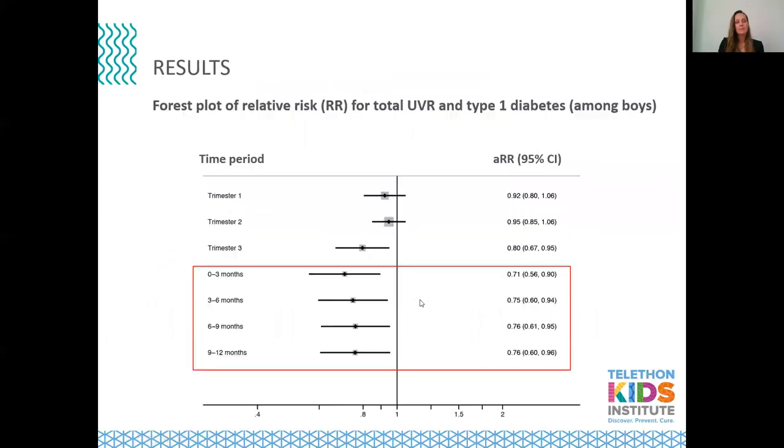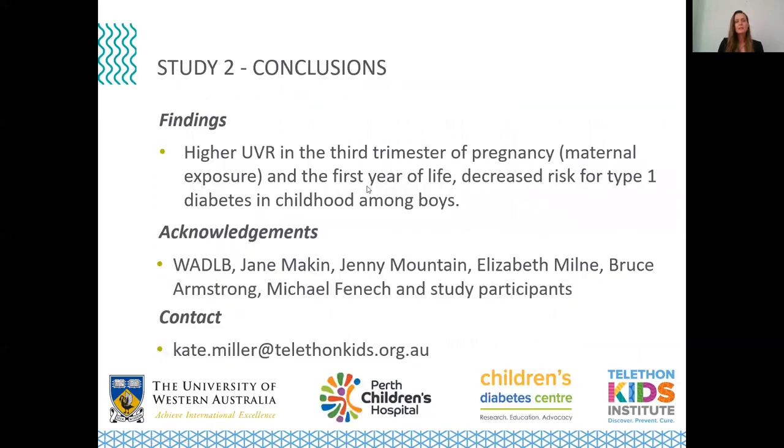And then similarly, for the first year of life, a higher total UVR dose over the first 12 months of life was associated with significantly lower risk of type 1 diabetes among boys, and this effect was more pronounced for the first 3 months post-birth. So for every 100 kilojoule increase in the total UVR dose, the relative risk of type 1 diabetes among boys decreased by 29%. So in summary, these data show the association between higher ambient erythemal UV in the third trimester and first year of life, and subsequent decreased risk for type 1 diabetes in childhood among boys.